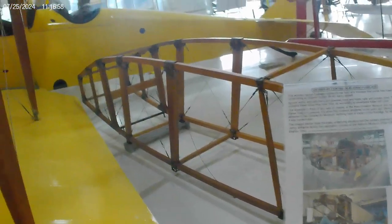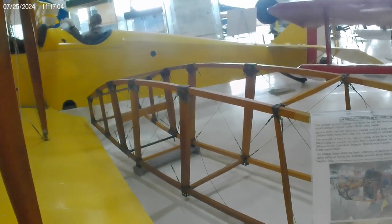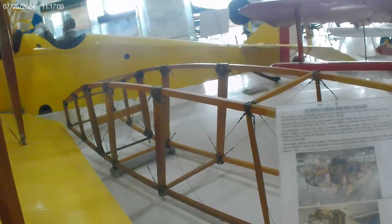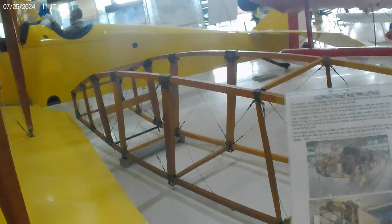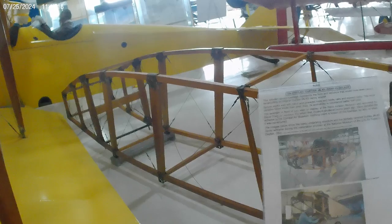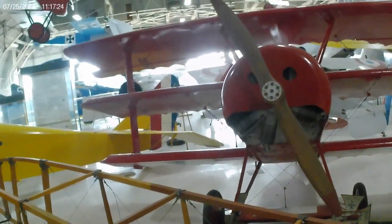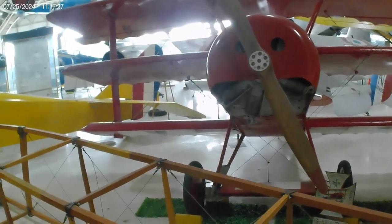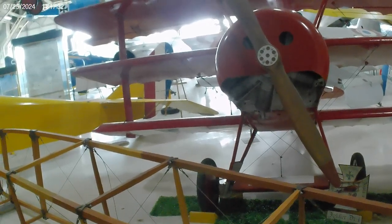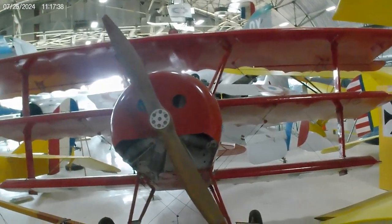And on display is the Curtis JN-4D Jenny fuselage. Wooden spruce fuselage represents the form and structure that would have been used in constructing the original Curtis JN-4D Jenny aircraft. That's what that is. And behind this is the 75% scale replica of a World War I fighter. Wow.